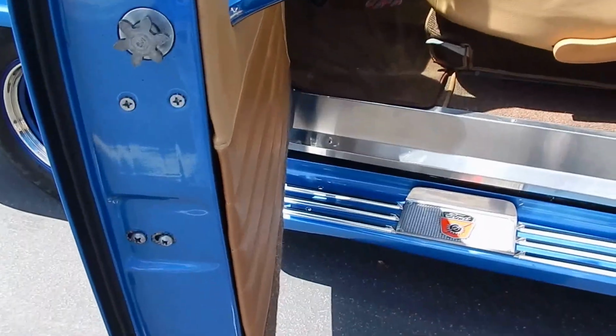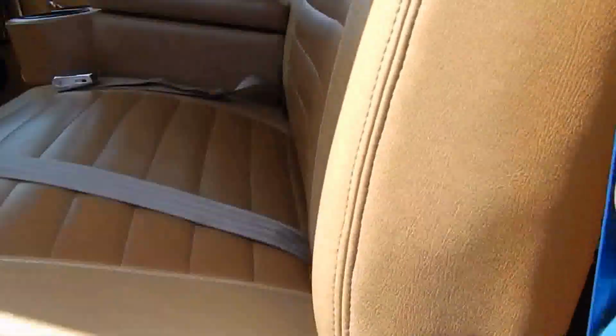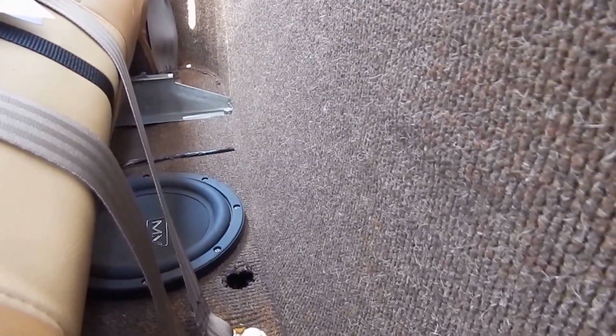Door jamb to door jamb. Again, German square weave carpet here behind the seat. I'm going to pull this back. There's the Polk audio speakers in the rear of the back here. The woofers in the floor right there, hoping you can catch it. Does have a very nice sound. We can't play it too loud.